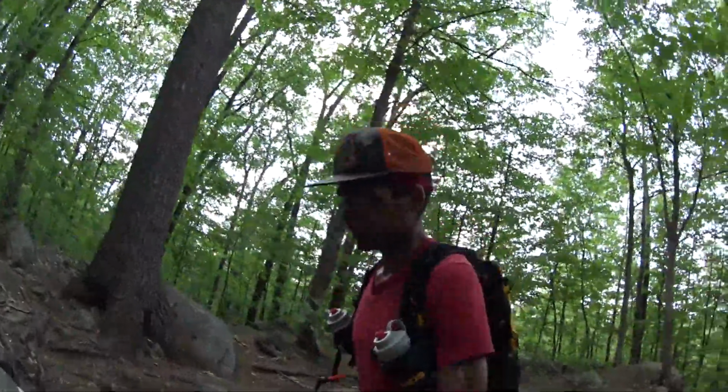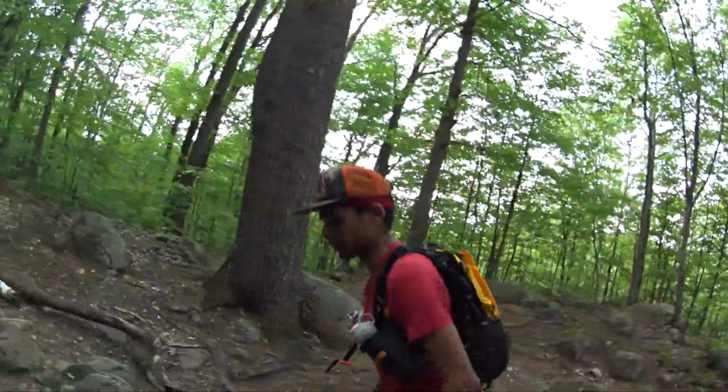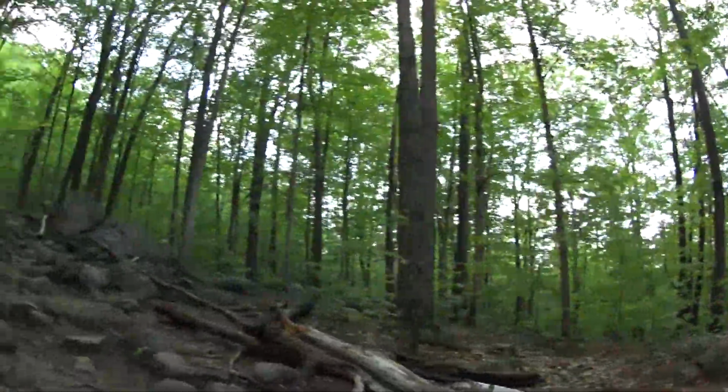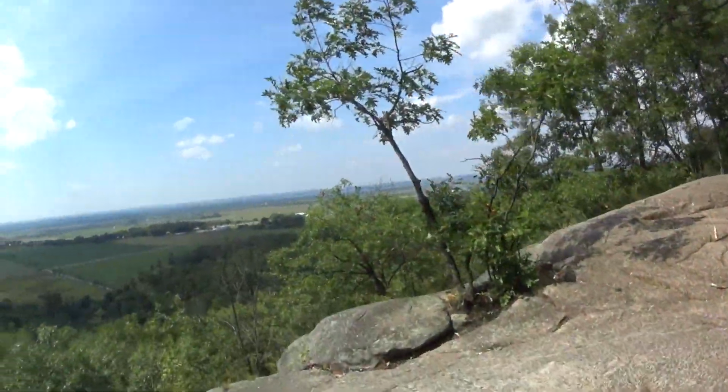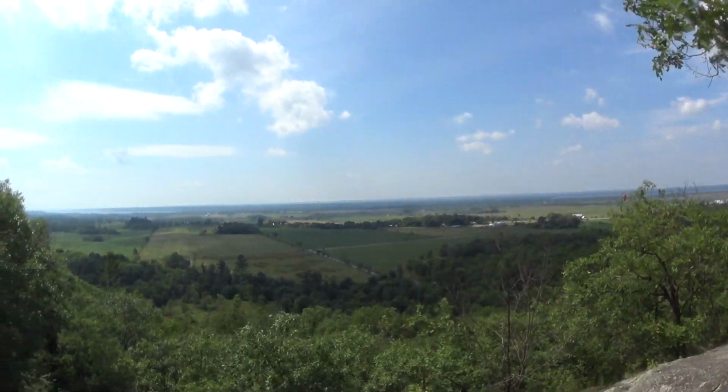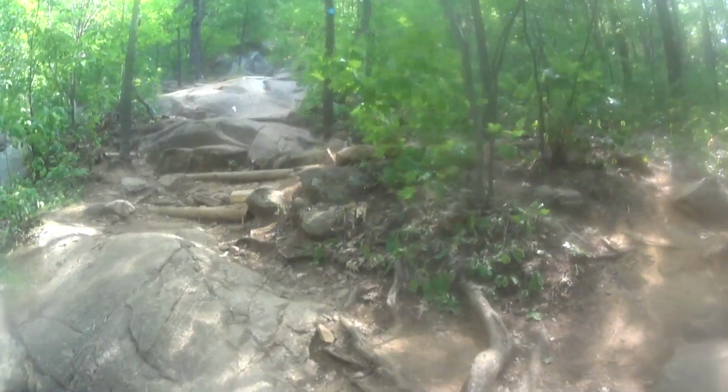I'm not thinking right now. Let's try to move. Moving up these amazing rocks. Lucky for us, this amazing rocky trail leads to some pretty spectacular views from the Yardley Escarpment.